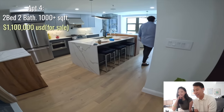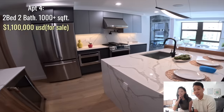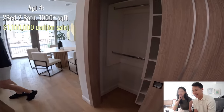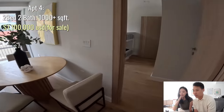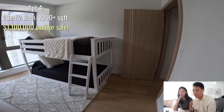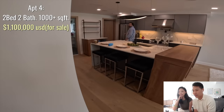Okay, this is the dream right here. This is like a 2-3 bedroom, it's like a family home. So big. You guys don't even want to know how much this one costs. Awesome. This is the first bedroom. One day. One day. Hopefully. This is so big.